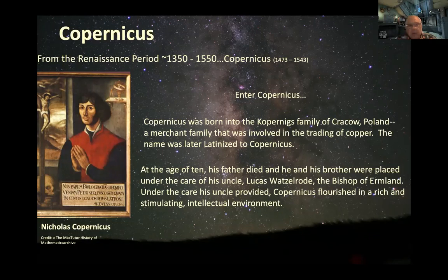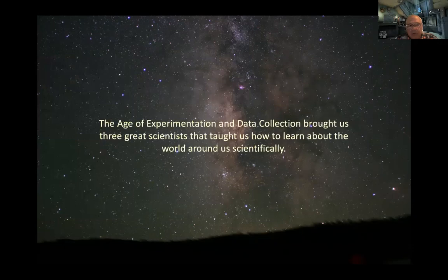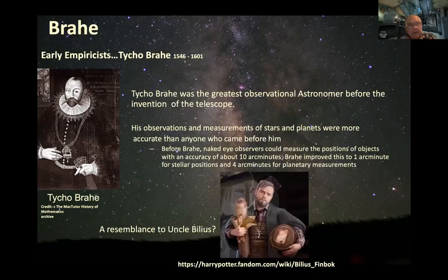So at the end of his life, in 1543, he wrote a book that stated that the sun, not the Earth, was the center of the universe. And that ushered in a new age of astronomy. Early scientists, like Tycho Brahe, who was the greatest astronomer before the invention of the telescope, made very accurate records of where the planets were in the sky as they moved through the sky as they orbited the sun.